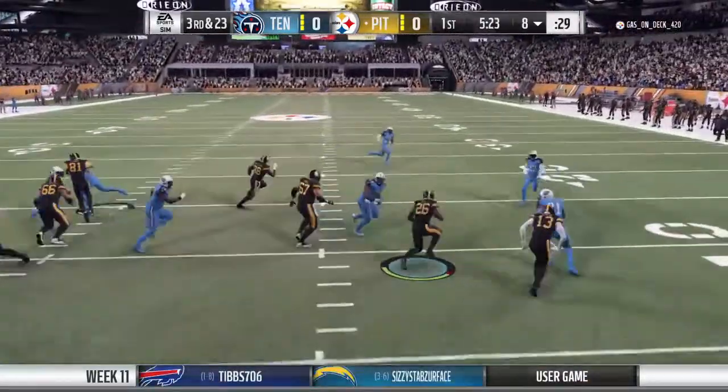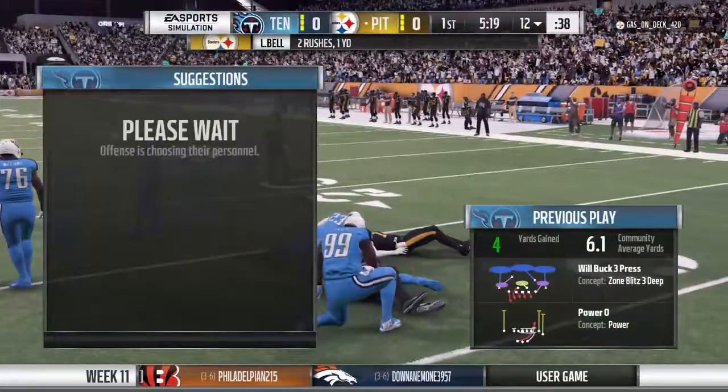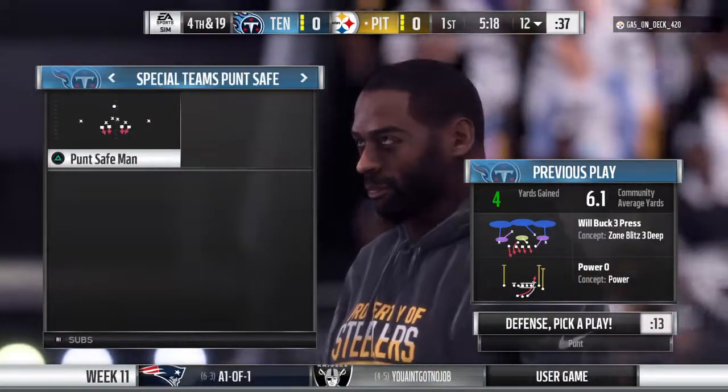They'll run it now out of the gun. And he'll get it up to the 12-yard line here. Call it a gain of 4, but not enough. The punt team going to need to be summoned here on 4th down.